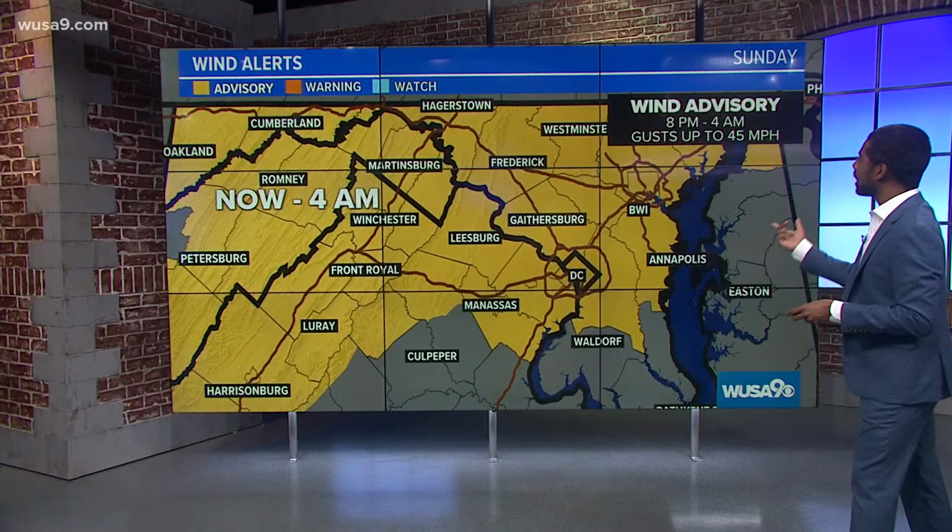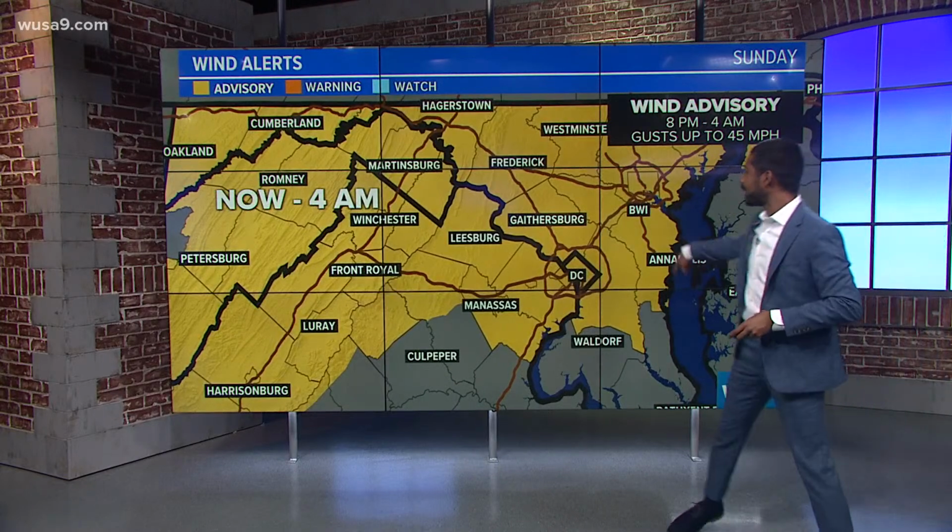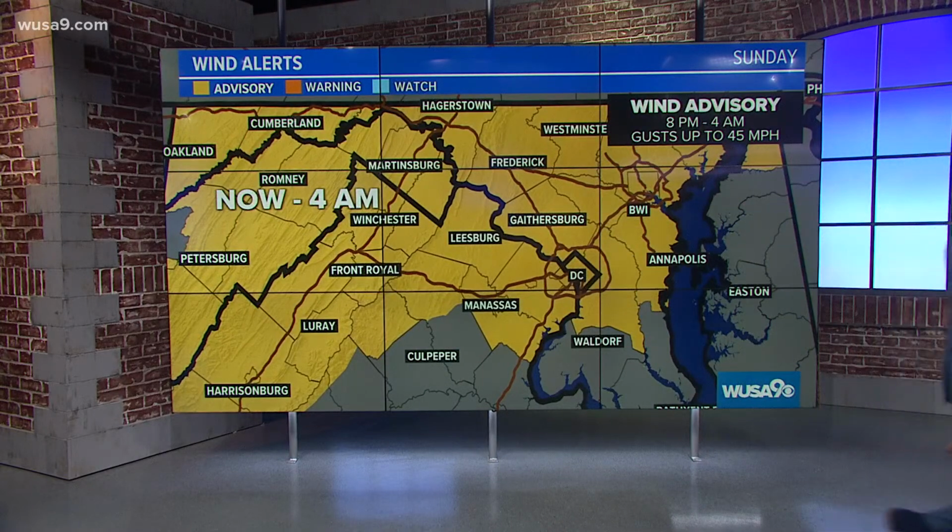All right, and there's that wind advisory I was telling you about. 8 to 4 in the metro. That's because gusts could be 45, maybe up to 50 miles per hour this evening and into the very early hours overnight tonight. Areas in West Virginia, if you're watching us from Western Maryland, West Virginia, and the Shenandoah, where the severe threat is done, you are already under the wind advisory at this time. So right now, you're under a wind advisory in those areas for that potential severe weather.